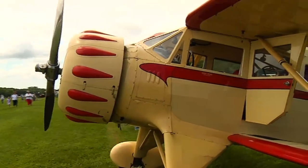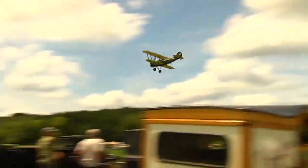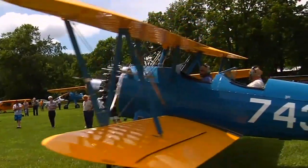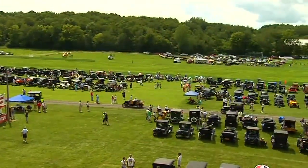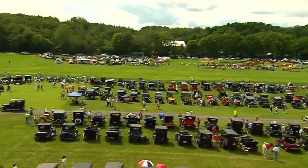Adding to the visual history of this gathering of antique autos were the vintage airplanes landing in succession, the longest grass airstrip in the United States. This event marked the largest gathering of operational Model Ts in many decades. They came from all over North America.